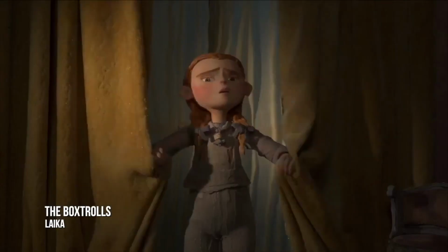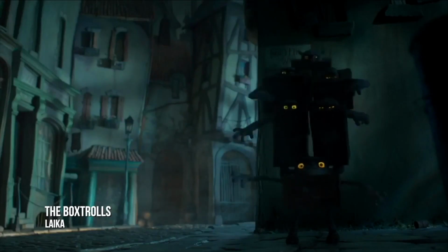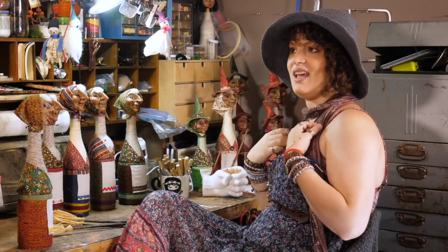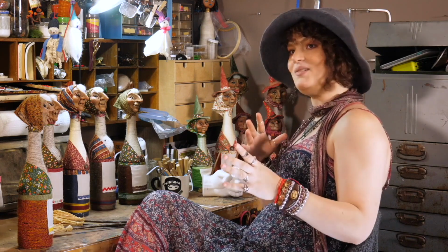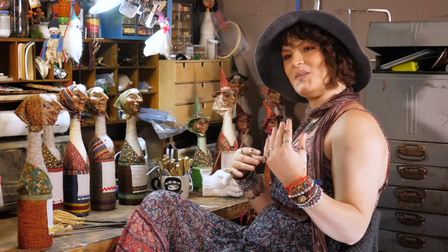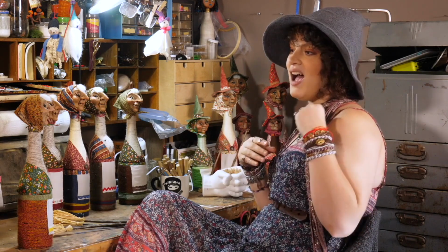The summer after I graduated, I went and interned with Laika Studios, which is sort of the biggest name in stop motion animation. I was assigned to the puppet fabrication department, where I got to do a little bit of everything, which was really cool. I got to sew costumes, I got to work on hair.